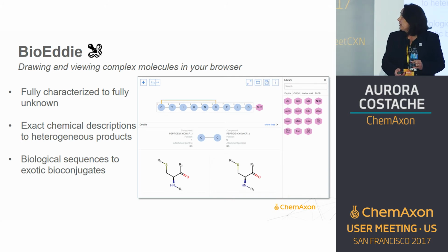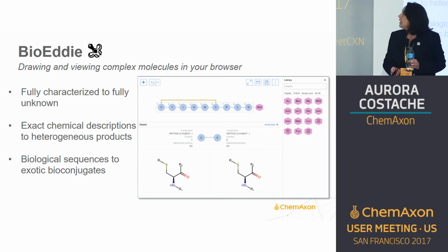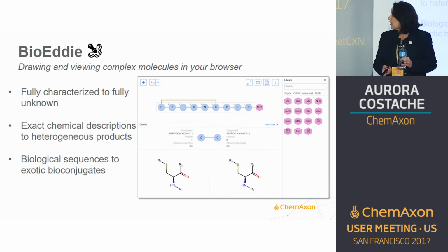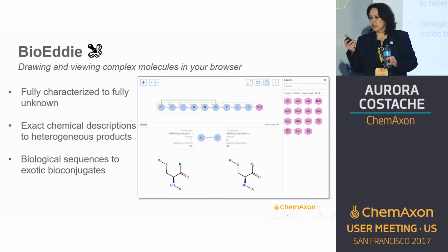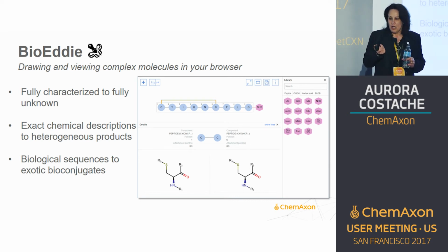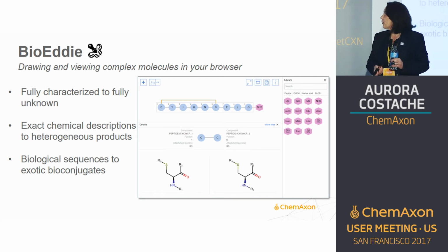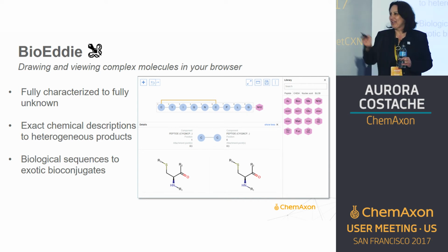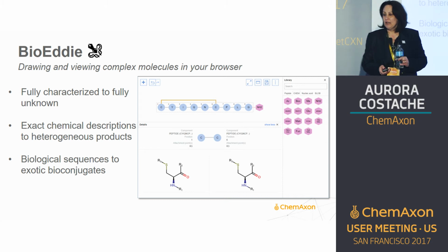We also have drawing and viewing capabilities, not just for small molecules, but also for big molecules. Now you can draw and view them from fully characterized to fully unknown, to exact chemical descriptor to heterogeneous products, and biological sequences to exotic bioconjugates in any web browser. And you'll hear more about that from Merck later on, how they actually use BioEdi in their environment.